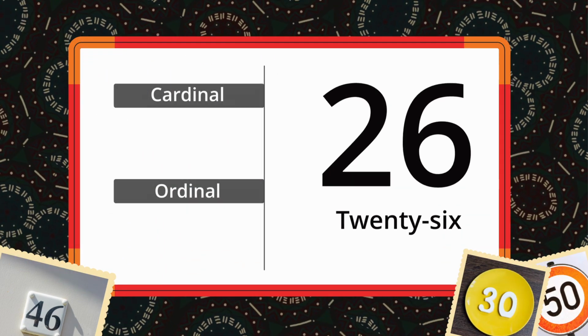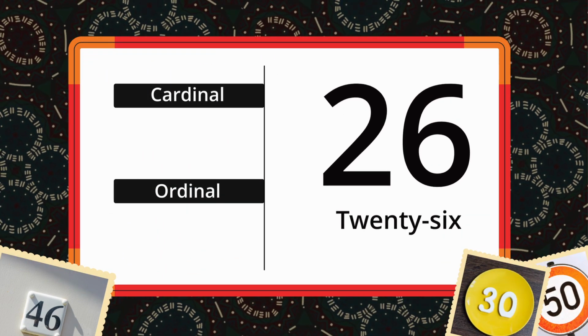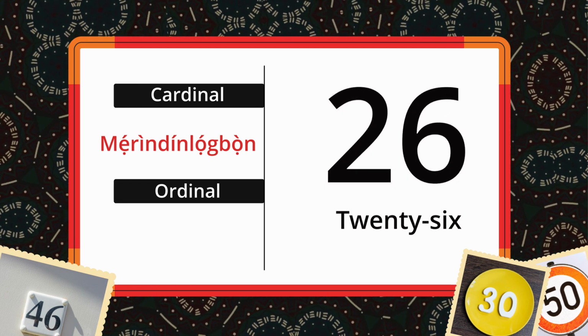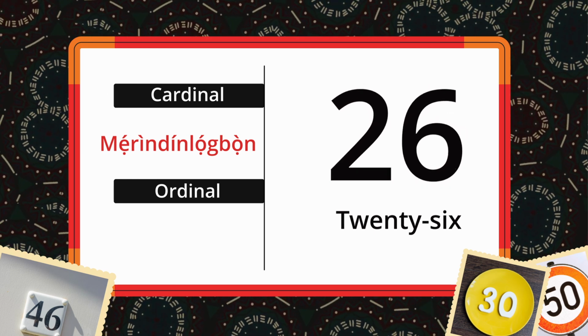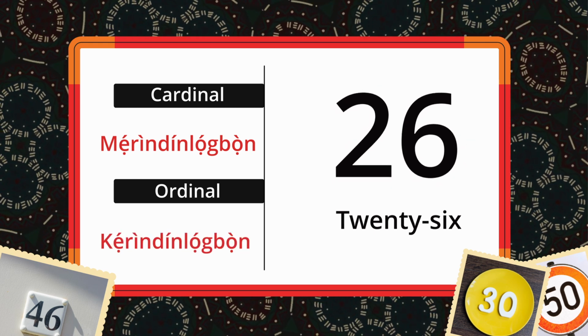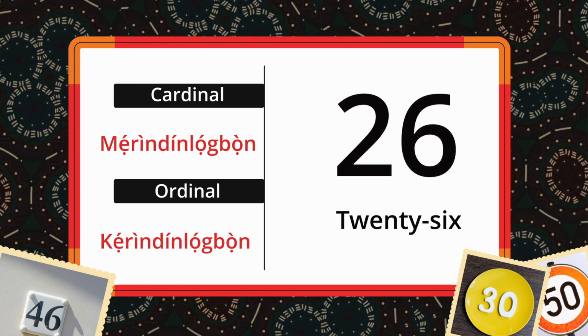Let's start. 26. Mẹ́rìndínlọ́gbọ̀n. The ordinal is kẹrìndínlọ́gbọ̀n.